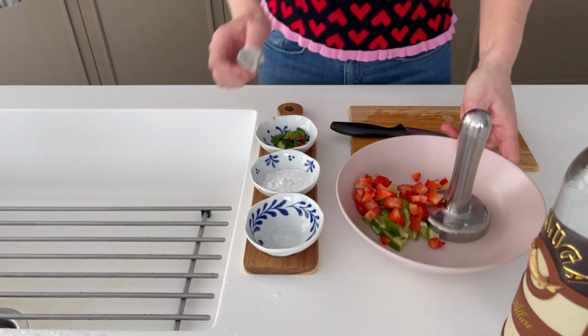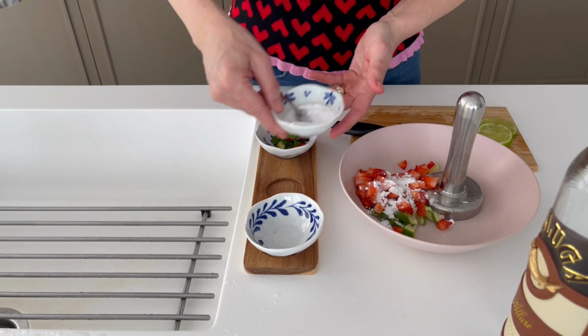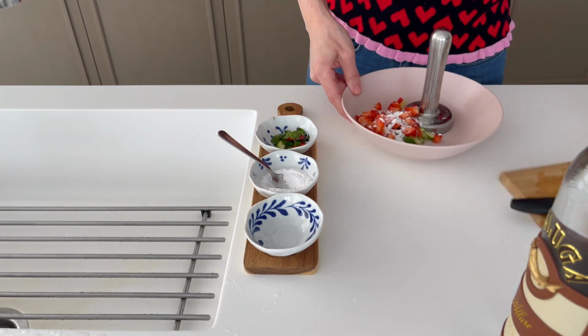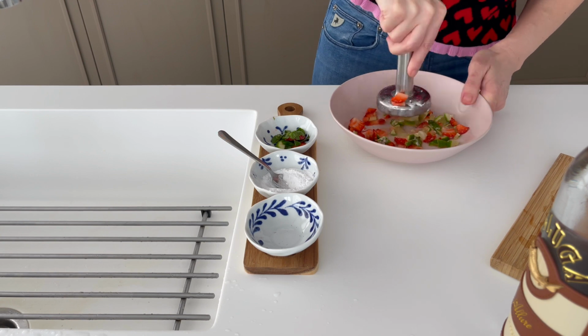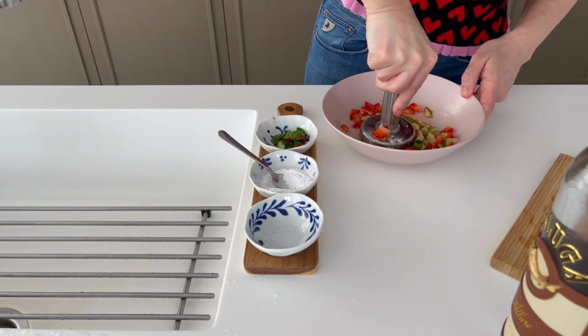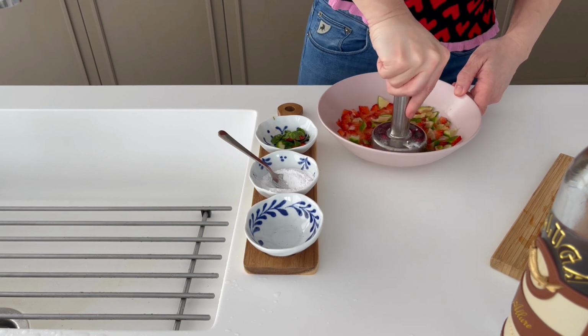As you can see, I didn't use all the lime. I cut 2 round slices because I will use them as a decoration on the glass. I like decoration, I like presentation of what I prepare, so I will do it with cocktails too.